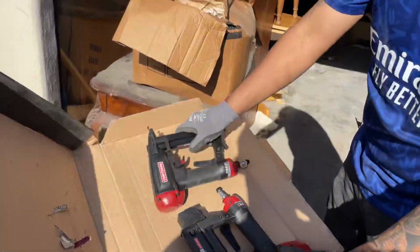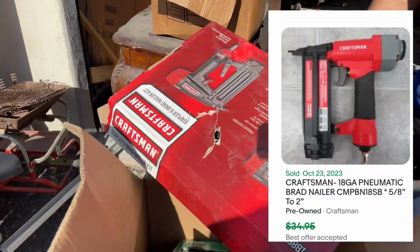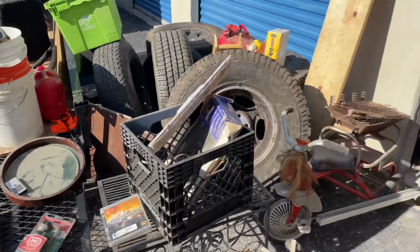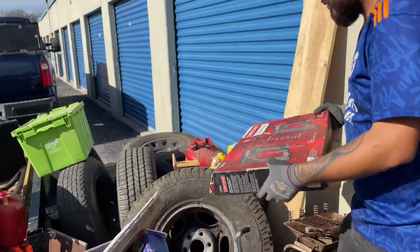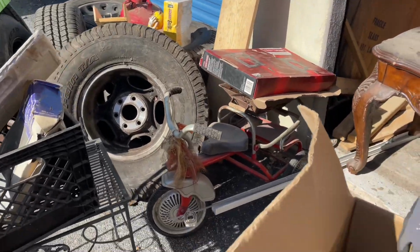Nice. Jackpot right there. Look at that. Close that up. Jackpot. Finding that over there. How much are we getting for that? About 45 we spent. 45 bucks.